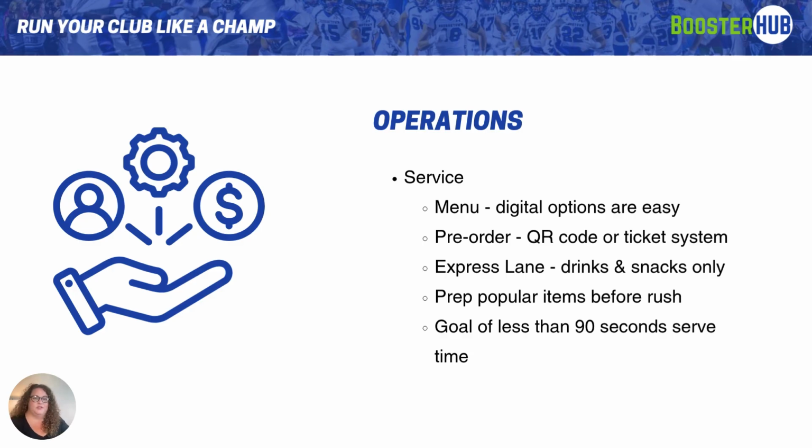Here are some things to make your service a little faster. Get one of those big TV menus. You can buy a TV; they're cheap, 50 or $100. You can change the menu out by just plugging in a screen with an HDMI cord, and that's a great way to make your menu visually easy and keep it updated very quickly. If you don't use that, Canva is a great option to just make a menu, list the items, and change them out quickly.